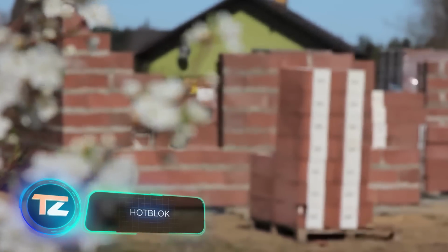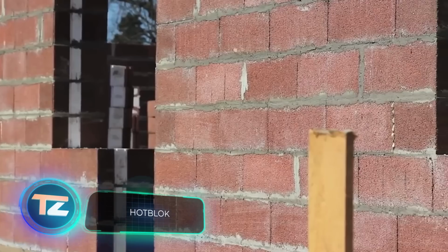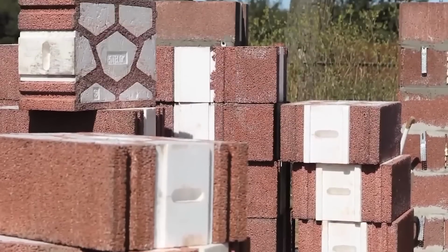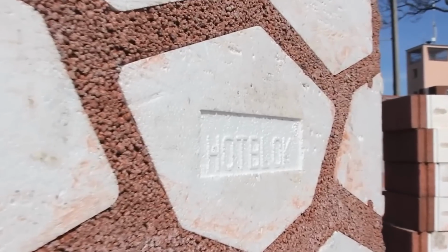While you may change curtains and wallpaper every month, the same can't be said for walls. That's why selecting the right wall material is crucial to building a comfortable home, say the creators of HotBlock. Why choose HotBlock? Here are some reasons from its manufacturers.